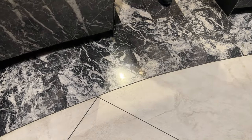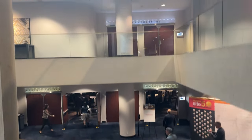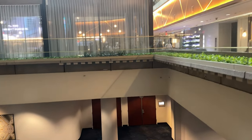Up here it is. I'm gonna point the camera down and I figured there are gonna be people in it. Oh my gosh. That's where it's all going. Floor's just set. Here we go. Of course we're stopping at the lobby. There goes I.